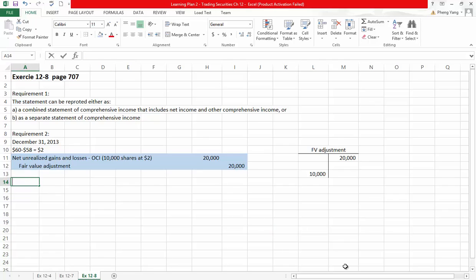Okay, anyway, so in requirement 3, the cost is $60, but right now it's at $61. At the end of 2014, it is now $61. So we know that we have a $1 gain, okay? But as of right now, we've got that adjustment in there as a $20,000 negative balance. We've got to get it to a positive $10,000, okay?